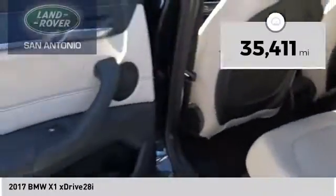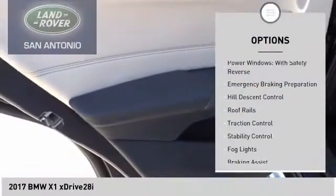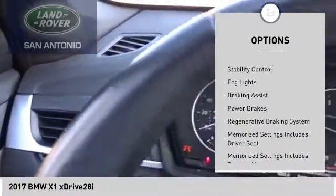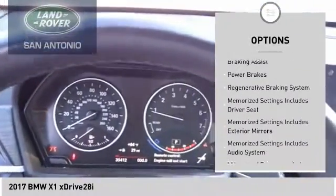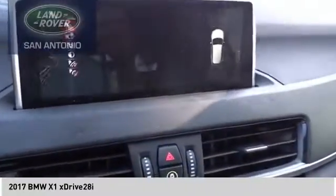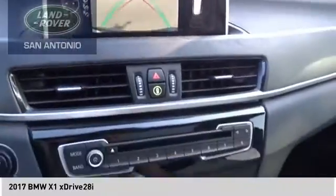Here are some of this vehicle's great options. Power windows with safety reverse, emergency braking preparation, hill descent control, roof rails, traction control, stability control, fog lights, braking assist, power brakes, regenerative braking system.